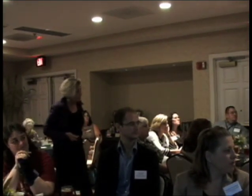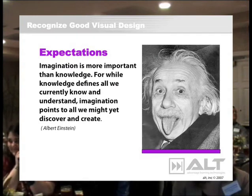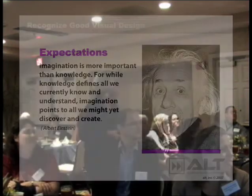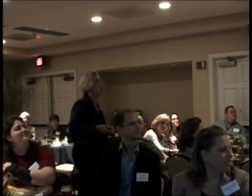Einstein, the famous picture of Einstein. Everybody knows the quote, "Imagination is more important than knowledge. For while knowledge defines all we currently know and understand, imagination points to all we might yet discover and create."